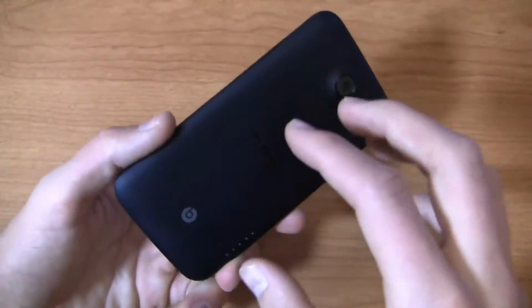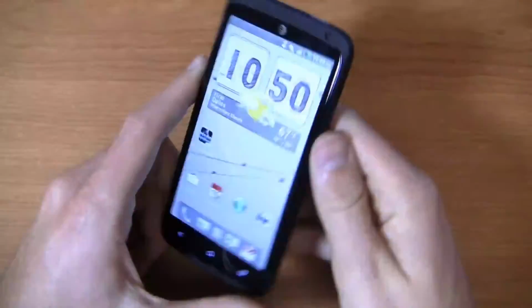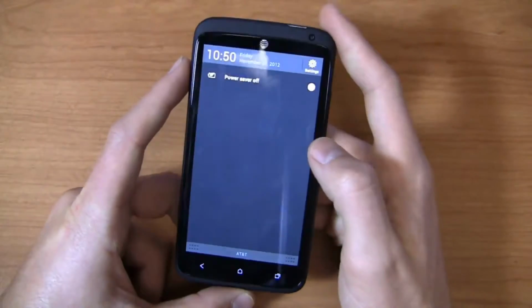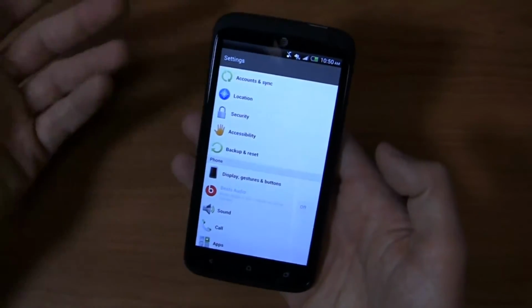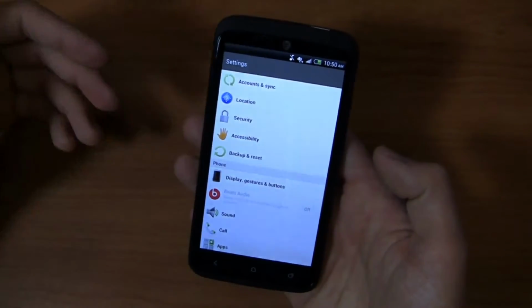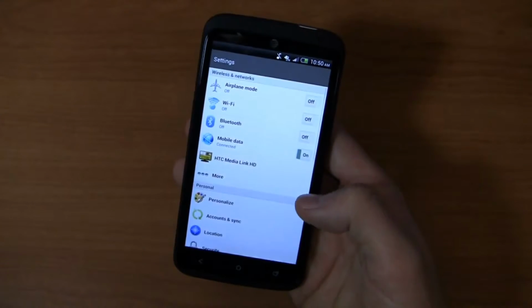Again, I think it more than offsets it with the 64 GB of internal storage, the Beats audio, the camera, and more. Speaking of Beats audio, you can access that by going into settings right here and then turning it on when you have Beats audio plugged in. It's not available, obviously, on the phone speaker, but you do get it here. So when you plug in Beats headphones, it'll automatically unlock that toggle and you can turn it on right there.